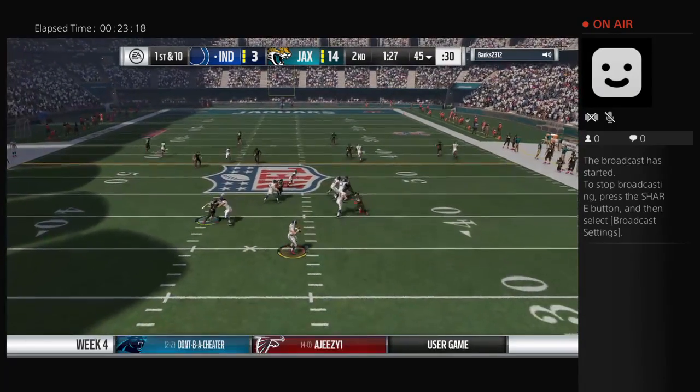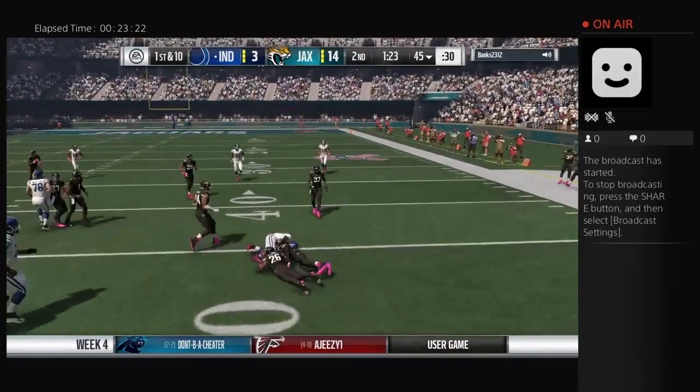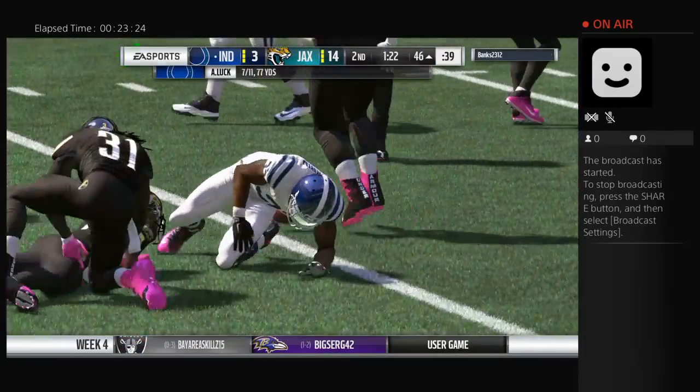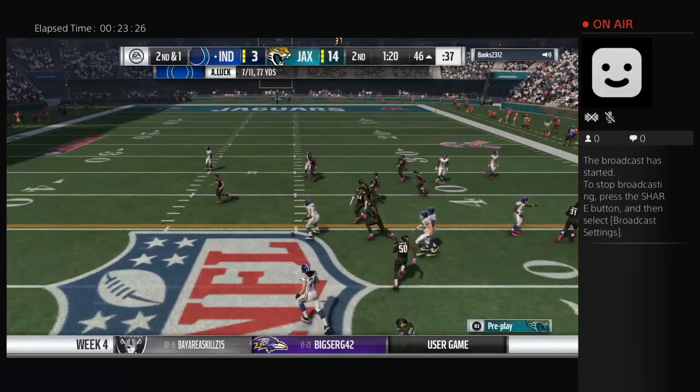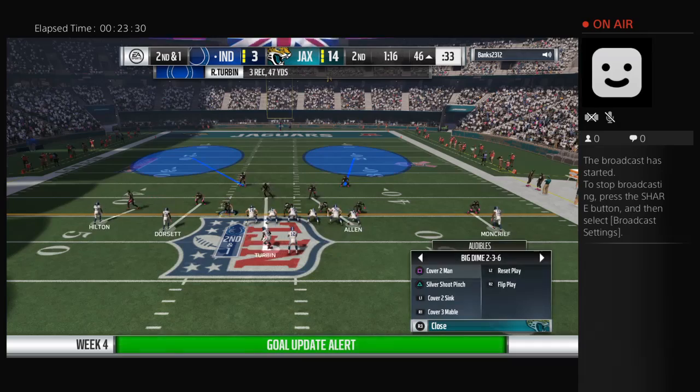On 1st and 10, Luck. He's going to flip one out here to his running back. And he'll take it down shy of the 45 at the 46. It'll be a gain of 9, and it'll be second and about a yard to go for the first.